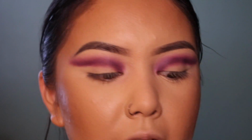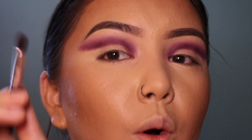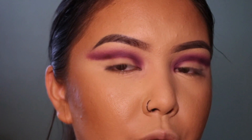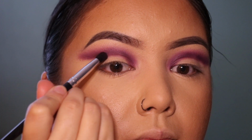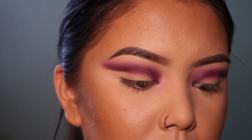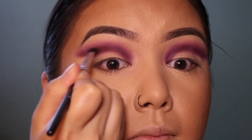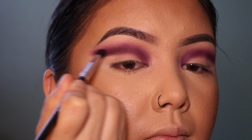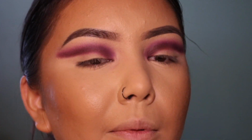So now that everything's more blended, I'm actually going to go in with the brown to kind of deepen that up, but only towards like the edge of it. So I want it to kind of fade from like a black to brown to purple and then build up that intensity, and I'll probably do the same thing on the bottom of my eyes too. More intensified, I'm going to go in towards the black, but I kind of want to lean more towards the end of it just so it's not so intense, but I'll probably bring it up towards the front.